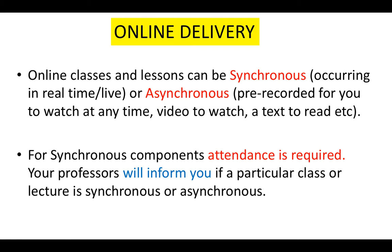So that means asynchronous, because you can do it in your free time. You don't have to be online at a particular time with your professors. Each professor will tell you exactly what is synchronous and what is asynchronous in their course, and your schedule also tells you when the live synchronous components are for you to meet with the professor online. Each professor for each course will clarify this further.